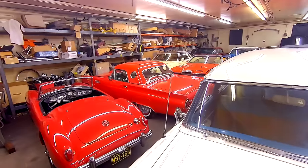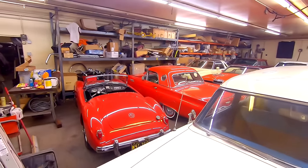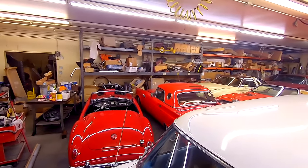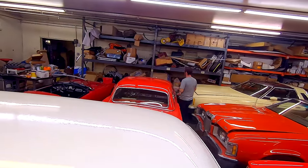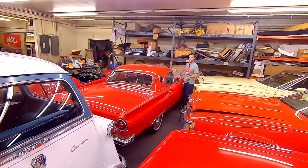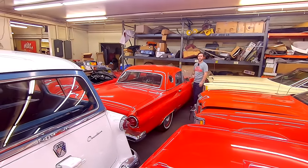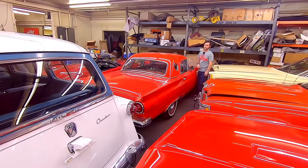That T-Bird is a 57? Yep, so that one's a 57 T-Bird. I'll hop around there so I can get the numbers for you as well. So this is a 57, and it came out of Southern California. Came from San Diego. This one's 7B. It's got fuel injection on it. The interior is original. The body has been painted at some point in time. But overall, it runs and drives just really well.